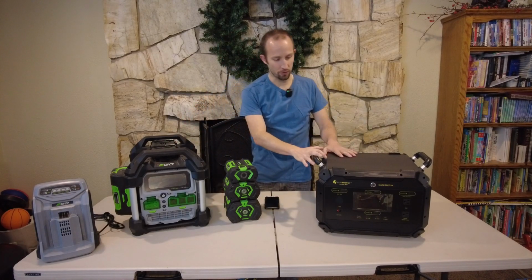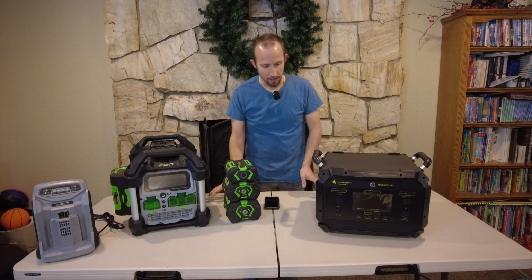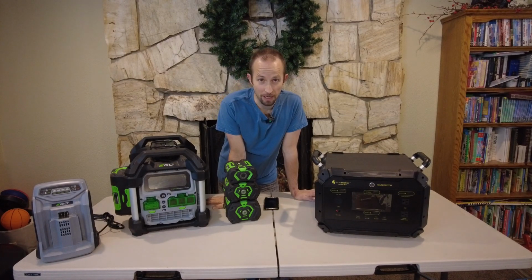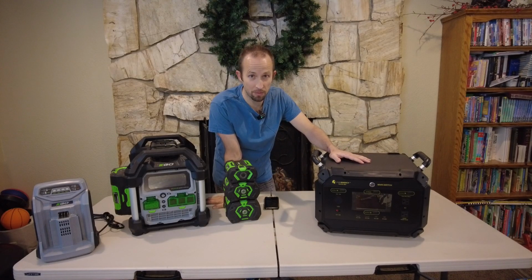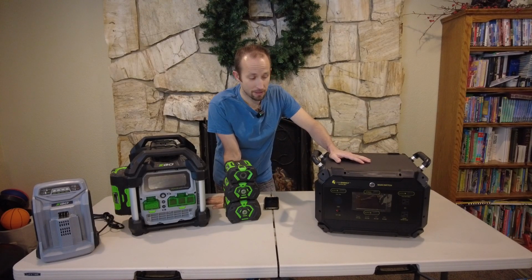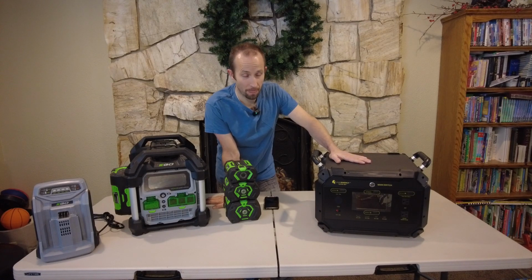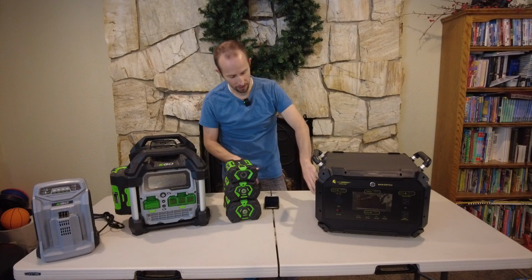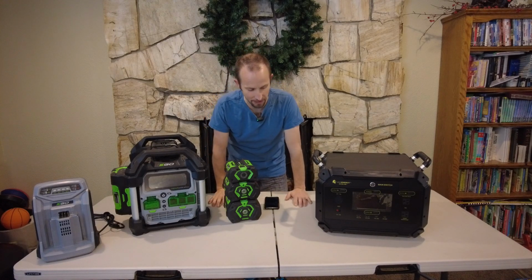Now let's switch over to the Safari ME by Lion Energy. This one is a new product for them. It has a rating of 2,000 watt continuous, 4,000 watt peak. It has 922 watt hours worth of battery energy storage. And a quick rundown of the battery configuration, because I took a couple of panels off to really dig in and see what's in there.